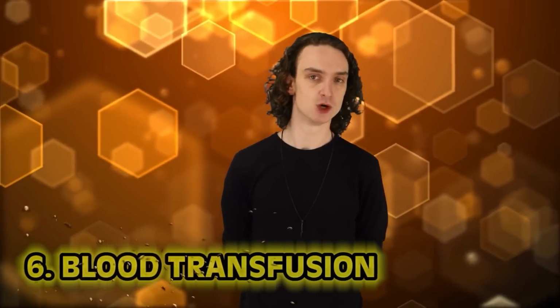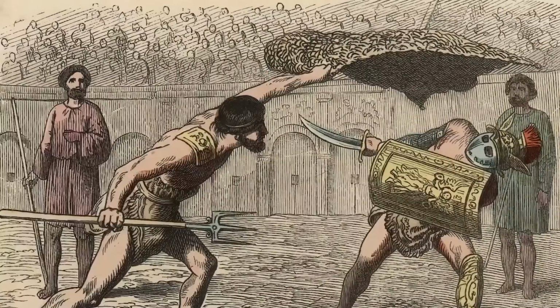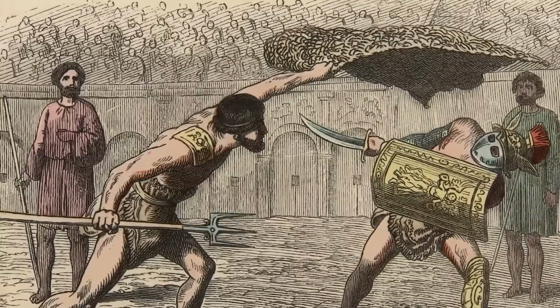Number 6, blood transfusion. Back around 70 AD, the Romans were pretty wild when it came to the Colosseum and the games that would go down. There was lots of bloodshed, of course. There's animals and warriors and a lot of stabbies, and crowds would rush the arena after the day was done, not to get autographs, but to hopefully get a sweet sip of that gladiator blood.